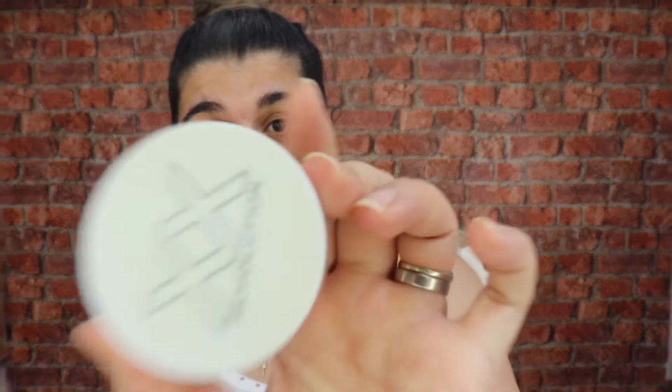Okay, so we're going to start off with primer, obviously, and I'm going in with the Cloud Complexion. This stuff literally blurs out everything and gives you that amazing flawless look. So I'm just going to apply, take some here. It's like mousse. It's like froth. Make a coffee and you put the milky froth. That's what it is. That's exactly what it is.